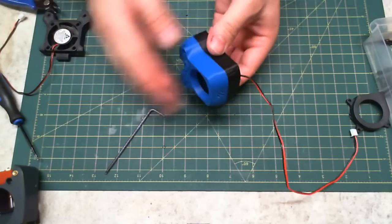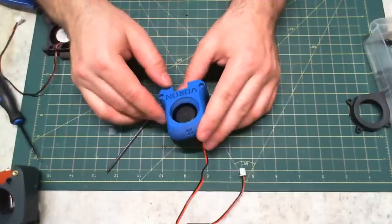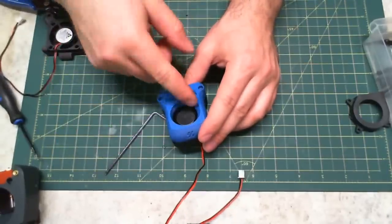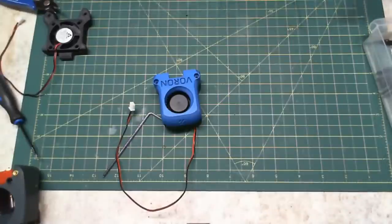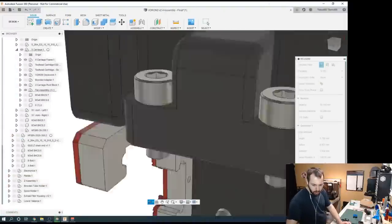Okay, so that is your blower housing. Now, if you look at it and you notice that the hole here isn't concentric, it kind of goes on an angle. Don't worry, your print didn't shift or anything. It's supposed to be like that, aerodynamics and whatnot. So we have that portion. And now we have the bottom part.